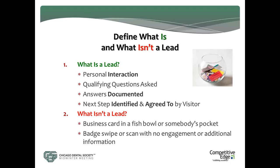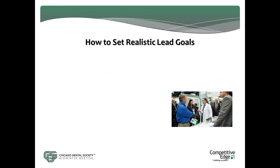Quality. So write these 2 phrases. Information rich, a committed next step. That's the key. That's a lead. Anything else is less than a lead. Okay, so let's keep rocking.